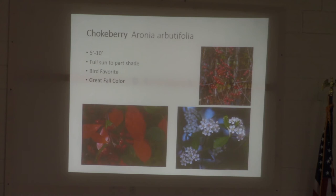These are fruit plants that will fit well in more open areas. Some of these might be too large for just a regular plot. Sun to part shade. These have fall color into the winter, so it's a great wildlife feeder.